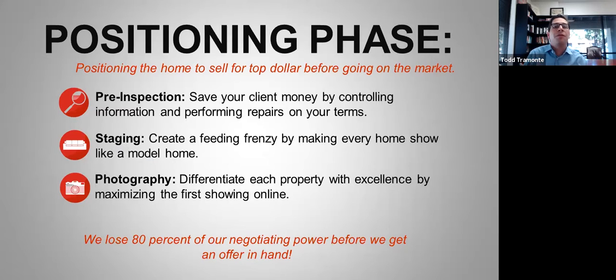Now, think about when you visit a builder's model home. You walk in and you go, man, smells good, looks good, feels good. I want the furniture. I even want the fake fruit. I want the appliances in here. I want to live here. That's how we want to make people feel when they visit our clients' homes.